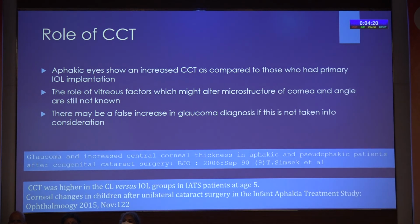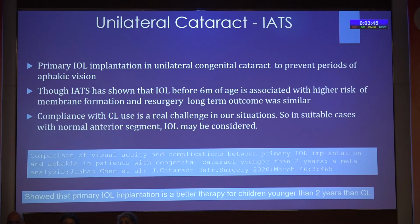And the role of central corneal thickness. Phakic eyes, as we have seen, have been shown to have an increased CCT as compared to those who had primary IOL implantation. In all the studies, the role of vitreous factors which might alter the microstructure of the cornea and angle are still not known. They may play a role in glaucoma development, and there may be a false increase in glaucoma diagnosis if this is not taken into consideration. A lot of studies have been done on this, but not extensively. We don't know much about whether the vitrectomy has a role in that.